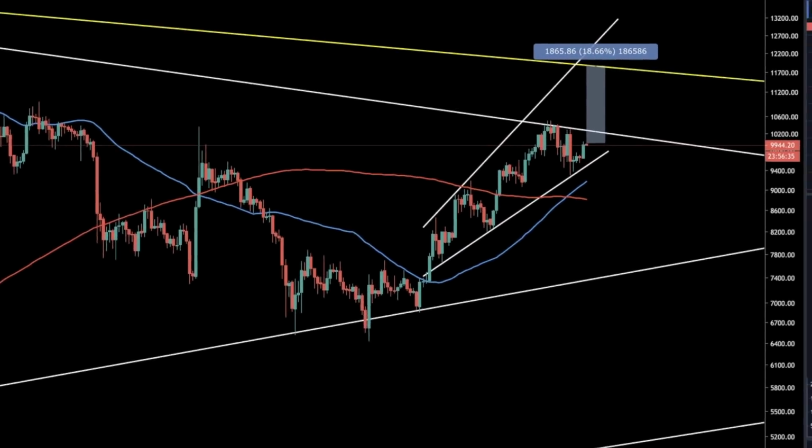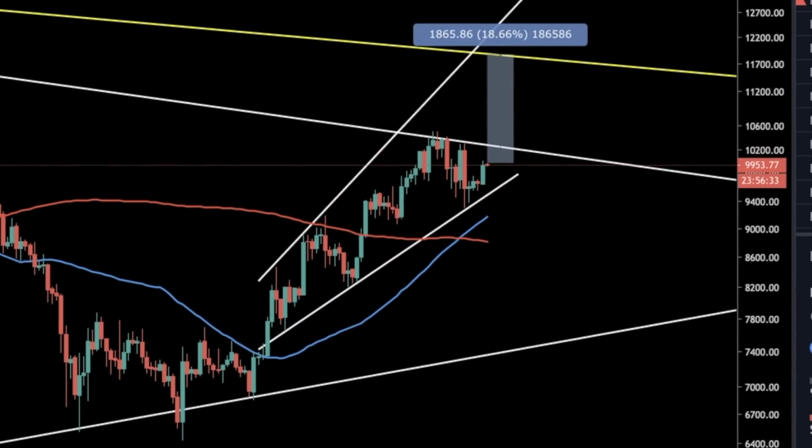What's up, everyone? Bitcoin forming an epic ascending broadening wedge. What that means for the bull market that is to come, as Bitcoin right now is pounding on the doors of $10,000. We're going to talk about that in this video.